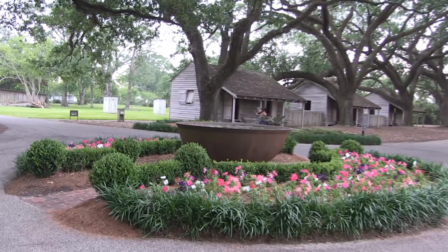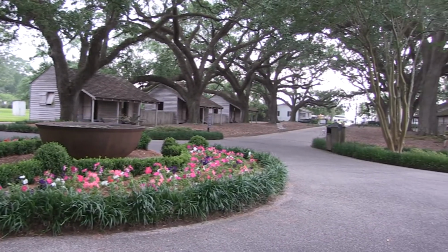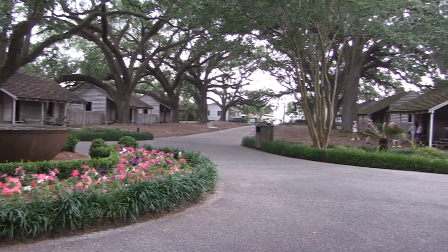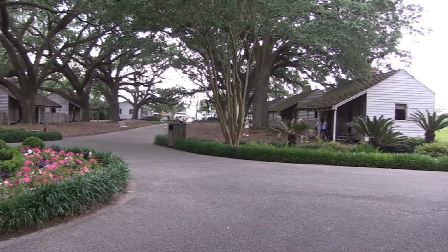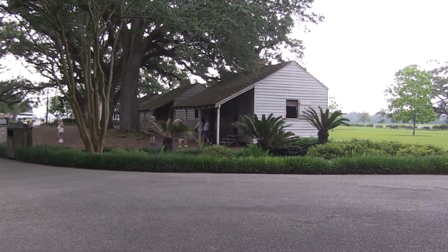Oak Alley Plantation is open every single day from 9 a.m. to 5 p.m. The house tours go on about every 15 to 30 minutes, and like I said, the talk on the lives of the enslaved community starts about every hour or so. Look for the time clock, and that'll tell you when the next tour is going to start.